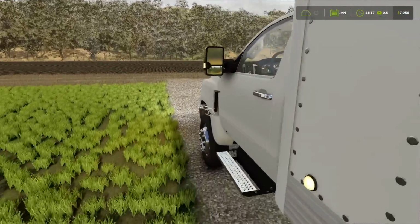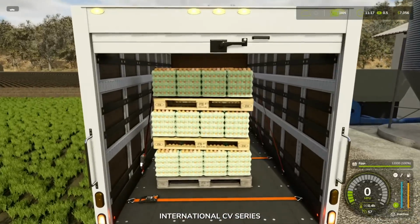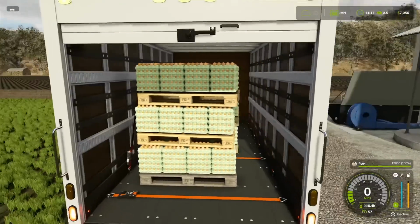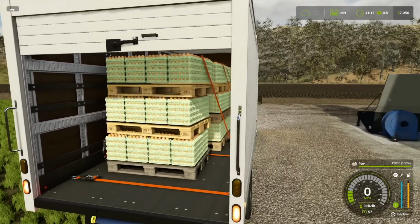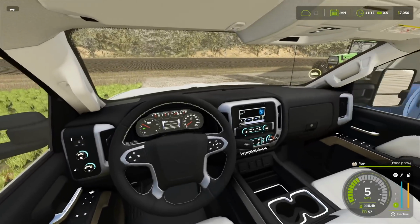So let's go ahead and grab some straps. And now that they're all strapped down, we probably... It would have been a very tight fit. We maybe could have got another set, but I'm just going to run with it. All right, we are ready to roll.